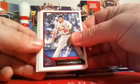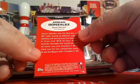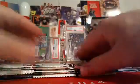Adam Wainwright, Roy Oswalt, Gordon Beckham, and then we got a cloth card there. Very cool. Cloth sticker of Agon. That's awesome. Topps cloth sticker. Man, I wish that Adrian Gonzalez had been better for the Red Sox. Bob Gibson, Robbie Cano, Starlin Castro, and the O-Dog, Orlando Hudson, for the Padres.